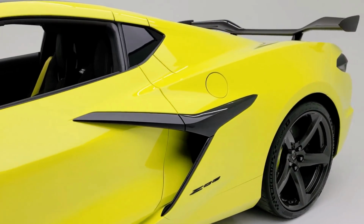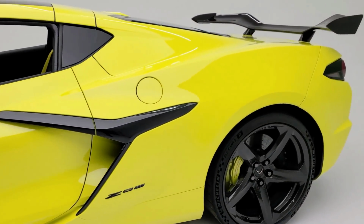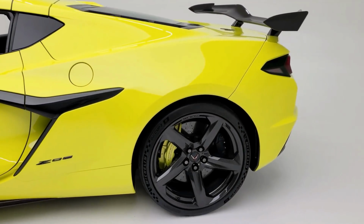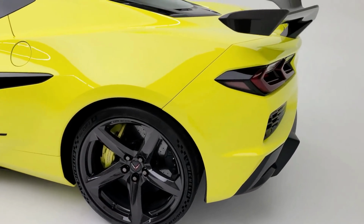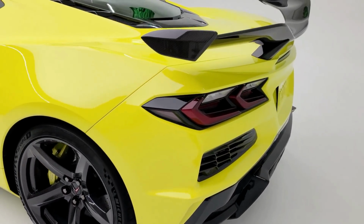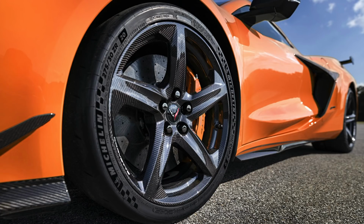On that note, the Z07 carbon fiber wheels were confirmed by Taj to have been made in conjunction with the Carbon Revolution company. So these carbon fiber wheels are not GM's first attempt at carbon fiber wheels, so good luck. They are made by a very well-known company that is very much so into the idea of making carbon fiber wheels, so I'm very confident that these things are going to be absolutely perfect.